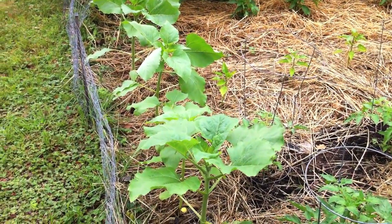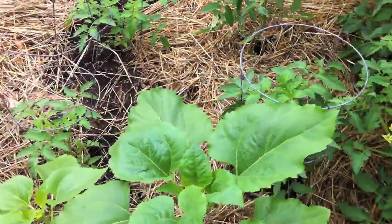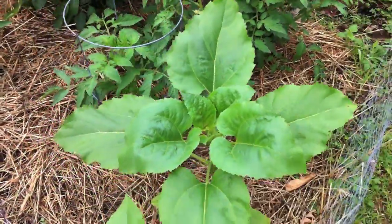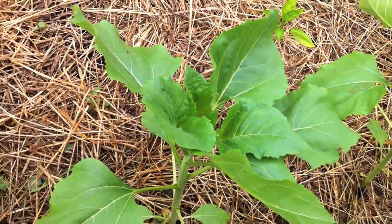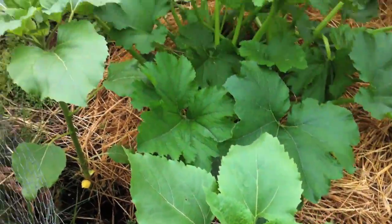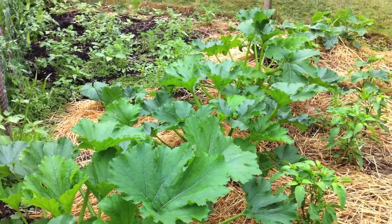And these sunflowers are supposed to get about 9, 10, 15 feet tall. And they're covered with newspaper on the bottom, just like the other plants. And they're going nuts.